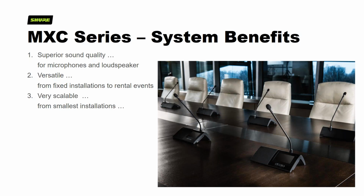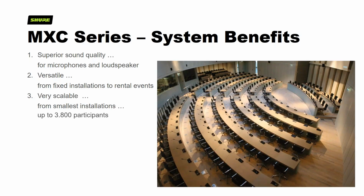It's very scalable as well, from the smallest installations like a boardroom with just a couple of units, as you can see here, to multiple units, to parliaments, up to 3,800 if you need to. This is about 200 units here, so we have about 140 delegates in the rows, and then those 2 seat rows for VIPs and secretaries and board members here, and then there's an audience in the upper left corner, behind the glass wall, and you can also identify the interpreter booths in the very upper left corner. So altogether about 200 units here in one installation.